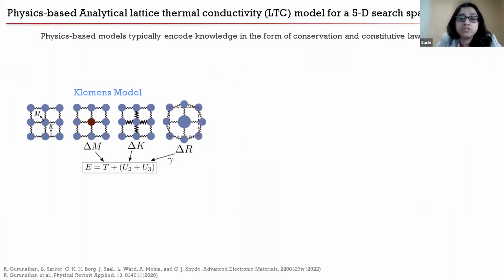Usually the physics-based model encodes the knowledge in the form of conservation and constitutive laws. And this theoretical development happened with the validation of experiment, right? It sometimes developed over decades of knowledge, if not centuries. Here, one of the models which is really popular is called the Klemens model. What it does is basically take care of the doping or alloying.